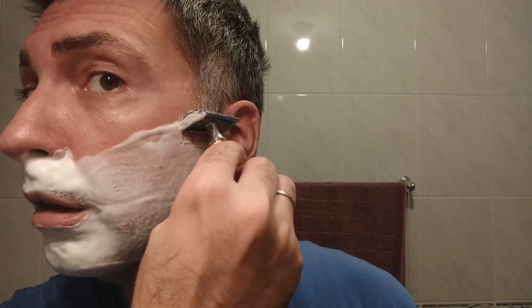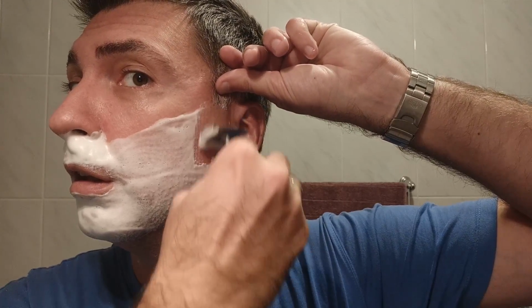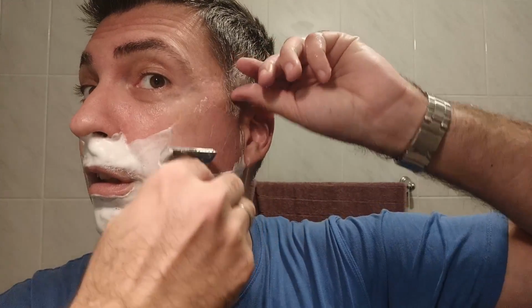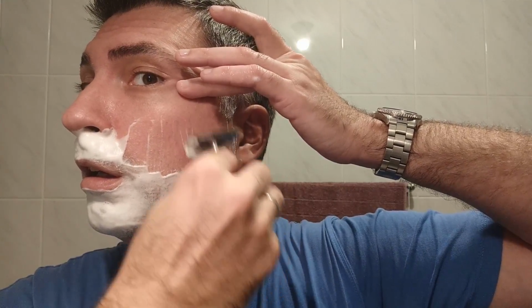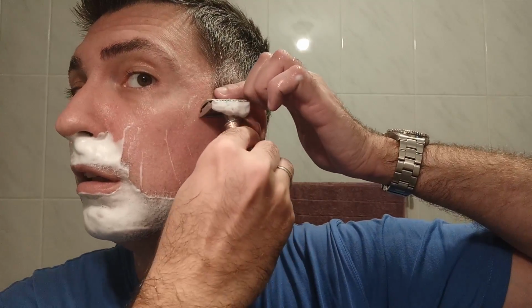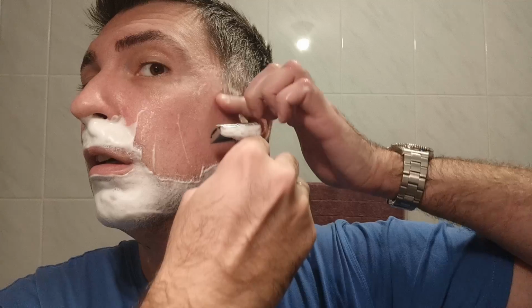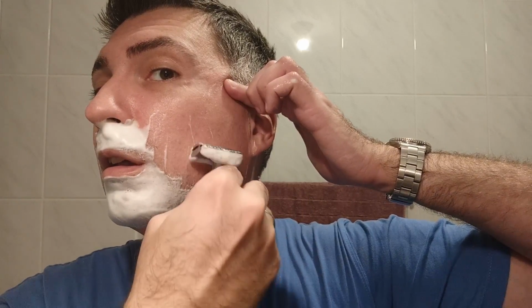And through its usage, I actually discovered that compared to some other razors, the only difficult part with R89 was it actually has pretty tight gaps.